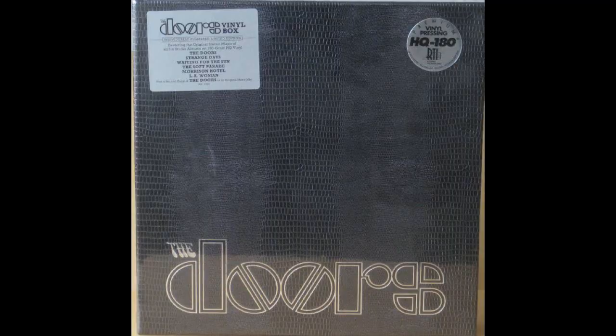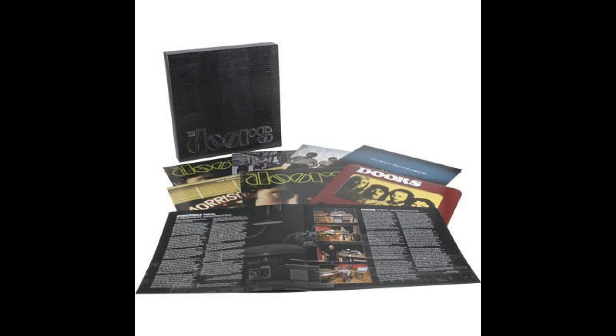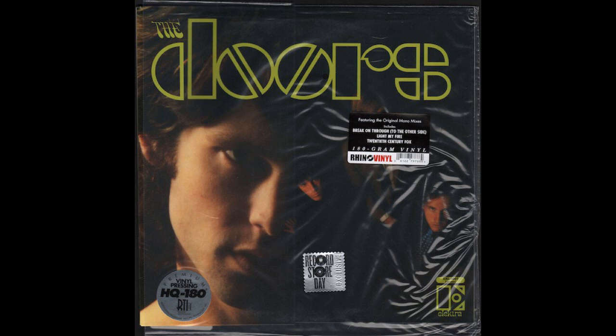So, with the first album, the first time the mono mix got a vinyl reissue was with the release of the Doors vinyl box by Rhino Records back in 2008, which brought together the 6 main studio albums and the mono mix of the first album as an added bonus and was limited to 12,500 copies. The mono mix had its own catalog number of RHI-74881-7. For Record Store Day 2010, the mono mix was released separately for the first time using the same metal parts from the vinyl box and was limited to 3,000 copies.